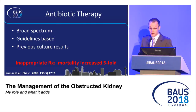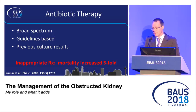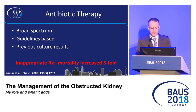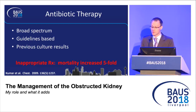Regarding antibiotics, we've heard that they should be broad-spectrum, guidelines-based, and that previous culture results are important. If someone happened to have a positive urine culture in the past that showed a resistant organism, I think that could be life-saving information. There's evidence that if inappropriate antibiotic therapy is started for sepsis or septic shock, and we find out that the antibiotics didn't treat the organism that's causing it, the mortality can increase up to 5-fold.